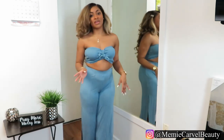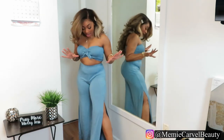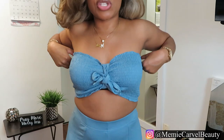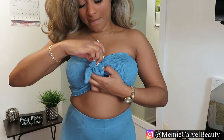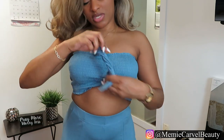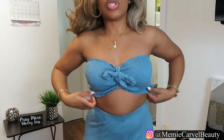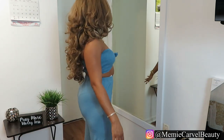But knowing that if I wash this outfit, it's going to shrink, I just said forget about it. But it does fit me. It's a small, so let me just come up close. The top is just super cute. It ties up, let me show you. If I untie it here, it comes like this, and you just scrunch it up and tie it to your liking, and then boom. I think the top is so cute. I still have some room here, which is fine.